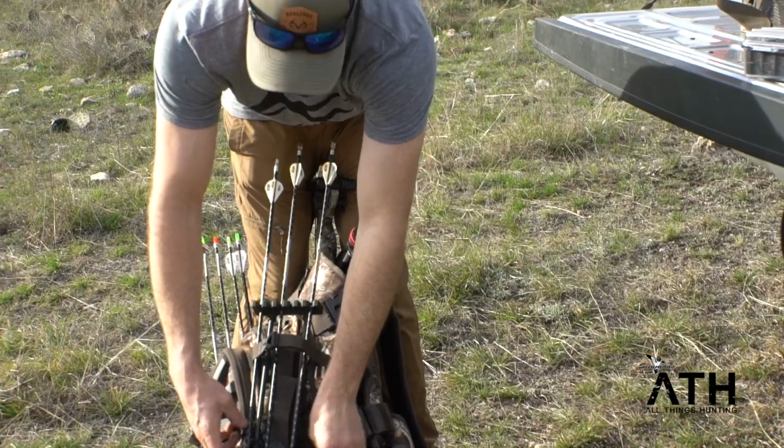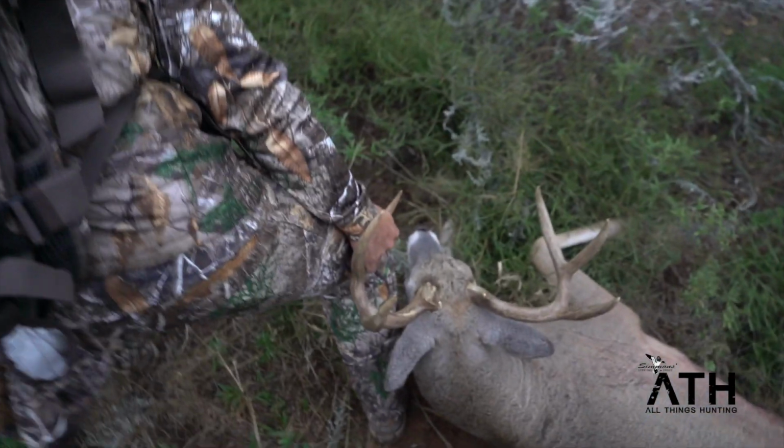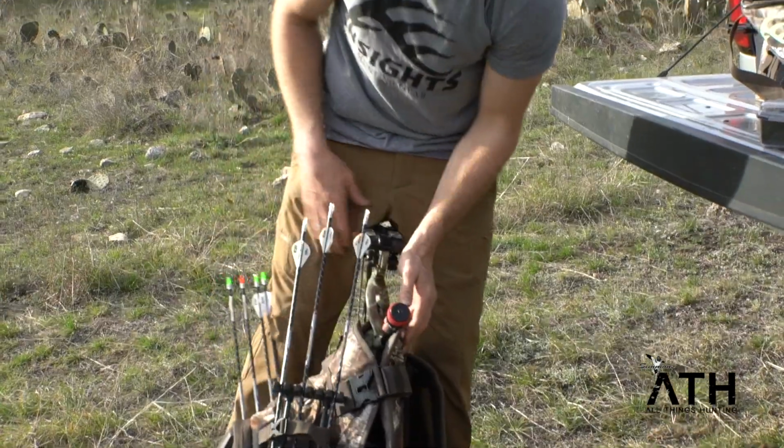Carrying everything with the Insights Vision Pack. That way I can be hands-free, picking up all these shed horns we're about to find.